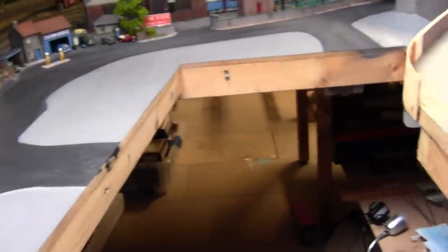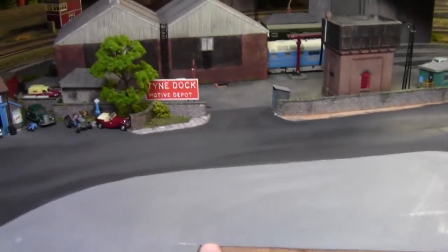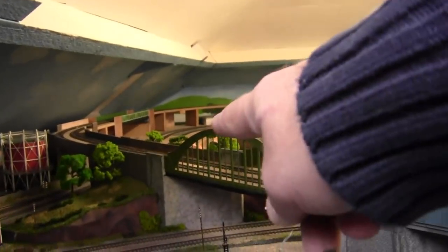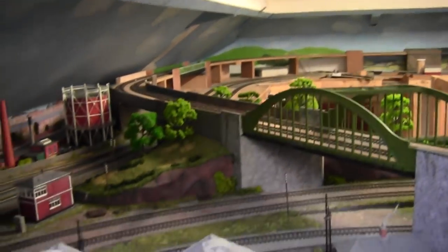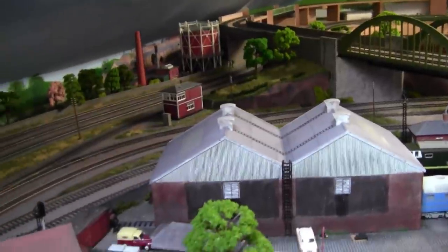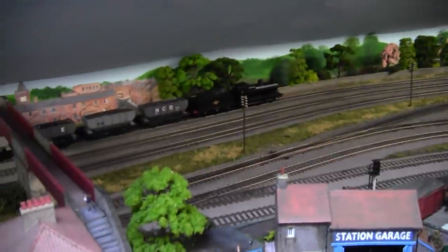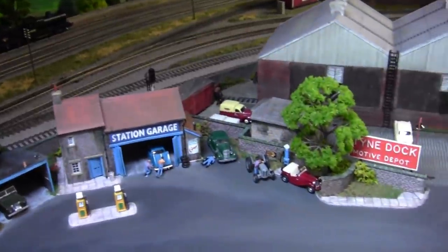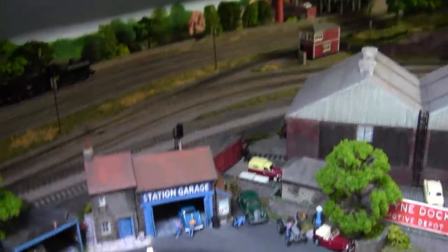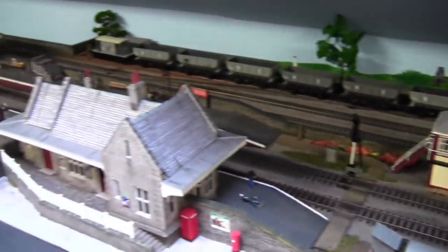And I've still got a little bit of a gap here to gain access if I need to, because from this point here to the blossom just beyond the bridge there, it's roughly about 4.5 foot deep. And also it just adds a bit more scenery, because there just seems to be too much track and not enough houses in this little area.